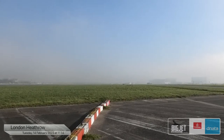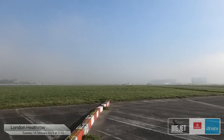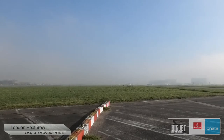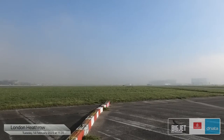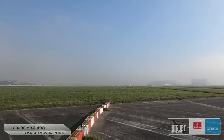They will be swapping up to the A350. They've ordered no fewer than 50 A350s. I don't know if they're 1000s or 900s, but Emirates is going to be the proud owner of the new Airbus A350 in the not too distant future. And of course we will probably go out to France to document one of those deliveries, I would imagine.